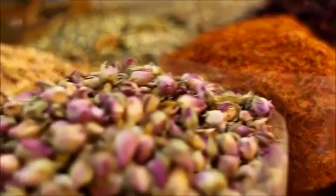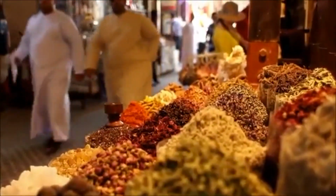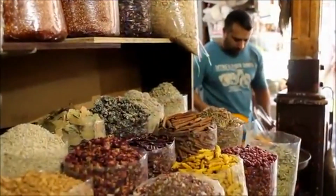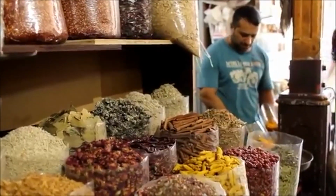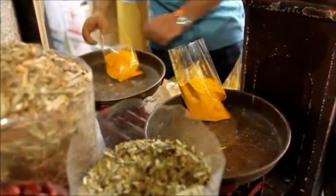On the other side of the creek lies the Pungent Spice Souk, where vendors hawk flavors from across the globe, including cinnamon, ginger, and chili. This is also the place to stock up on saffron, as you'll find the delectable spice at a much lower cost here than you would back home.